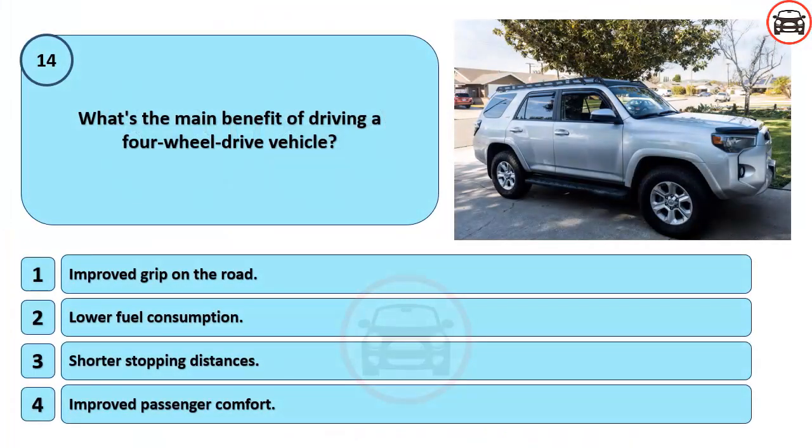What's the main benefit of driving a 4-wheel drive vehicle? 1. Improved grip on the road. 2. Lower fuel consumption. 3. Shorter stopping distances. 4. Improved passenger comfort.